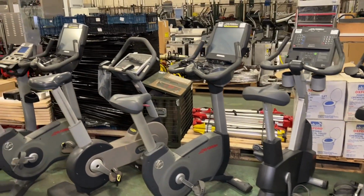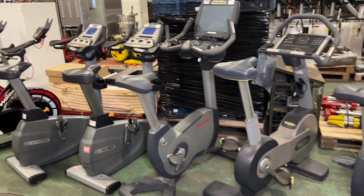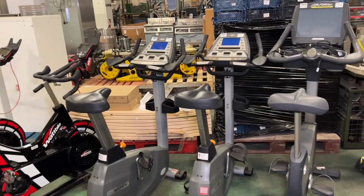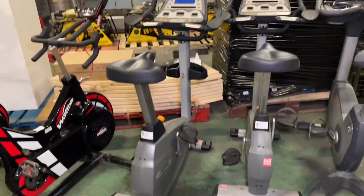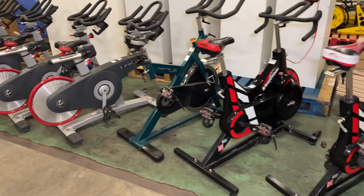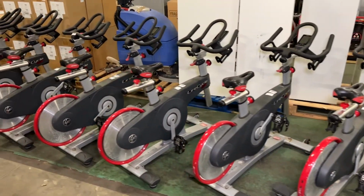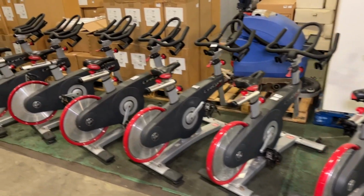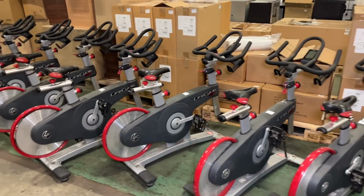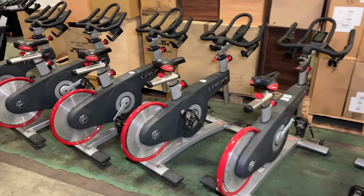So here you're looking around the 776 really, all the way down here to 785 for the exercise bikes, and then from 786 onwards we have a selection of spin bikes again. So in these lots, different quantities and different conditions which we've put into the descriptions, and if you look on the pictures as well, some are as spares and repairs, so that's something to bear in mind.